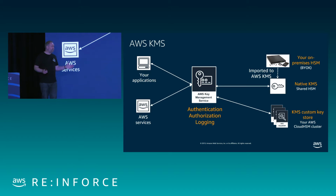When you bring your own keys to AWS KMS, you take over the redundancy and durability of your keys. If KMS loses its fleet in a region, it will lose your keys. You have to go through the task of retrieving your keys from your own HSMs and importing them back into the service. Again, we're giving you balance here.